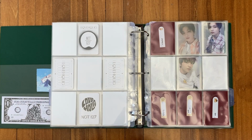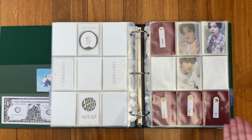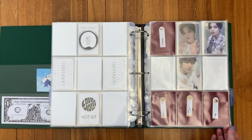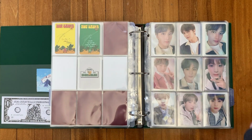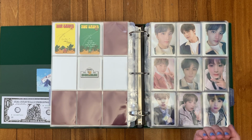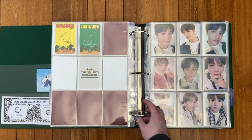And yeah, that's caught up with all of his album cards. I have this one on the way, and then these are yet to be released as I'm currently filming this. So yeah, that's everything for his album cards. Next we have his non-album cards. So first at the very beginning, I have a couple of sets of things I like the most, as opposed to chronological, which is how I order most of my cards.